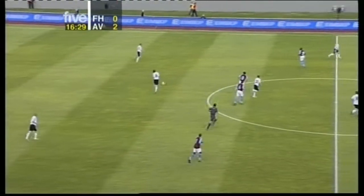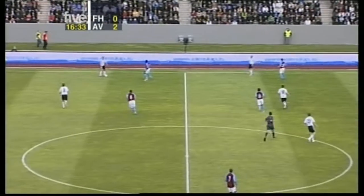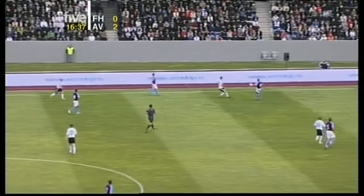FH have just come into it a little bit more, but they do give the ball away so cheaply on occasions that you always feel there's going to be further opportunities for Aston Villa.